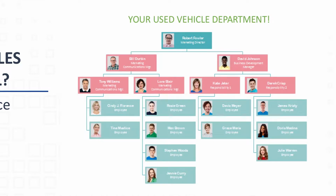Who's doing the initial meet and greets? Who's answering the phones? All these things are contingent upon having a very well-framed structure. And I've got this little outline of an organizational chart.